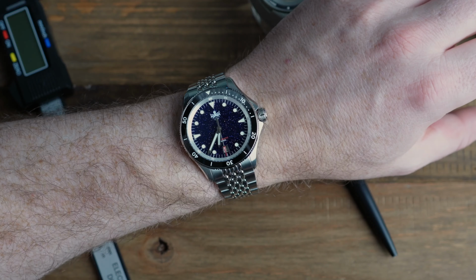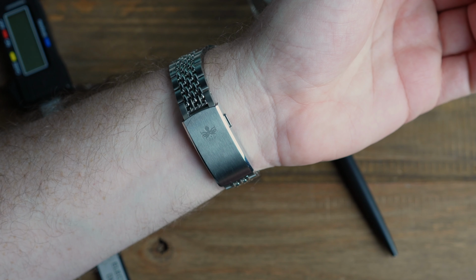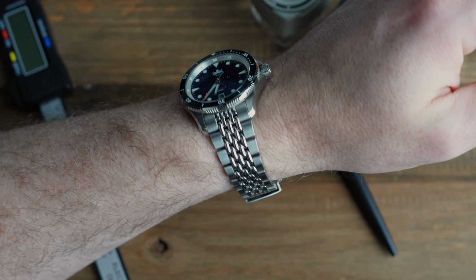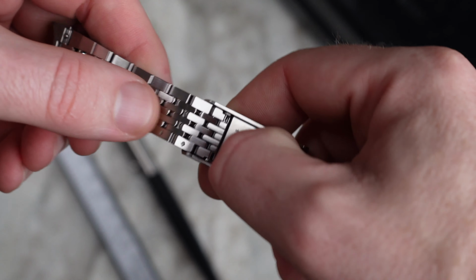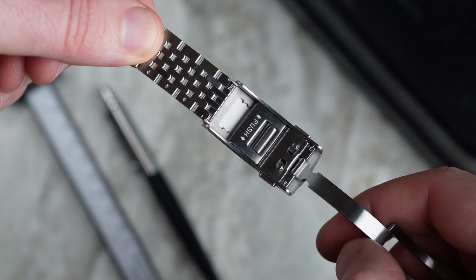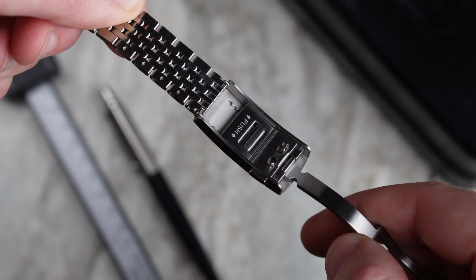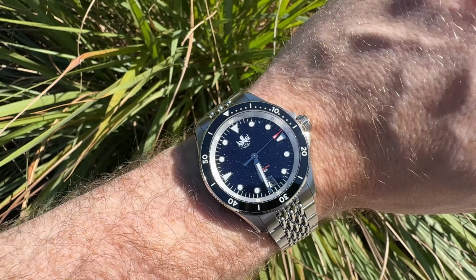Let's get to the bracelet, because this is one of my favourite elements of this watch. I am a real sucker for a beads of rice bracelet. This is a perfect finishing touch to an already versatile watch. The clasp features on-the-fly adjustment that provides about a link's worth of extra room. It does wear very well on my 7.2-inch wrist here.